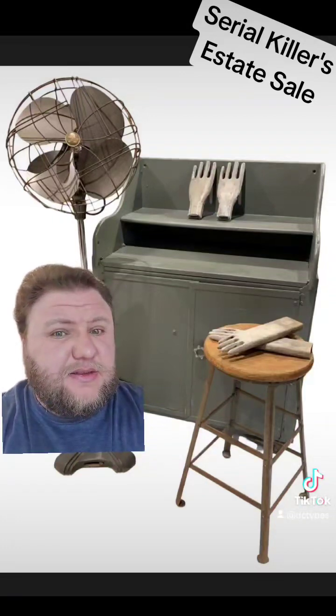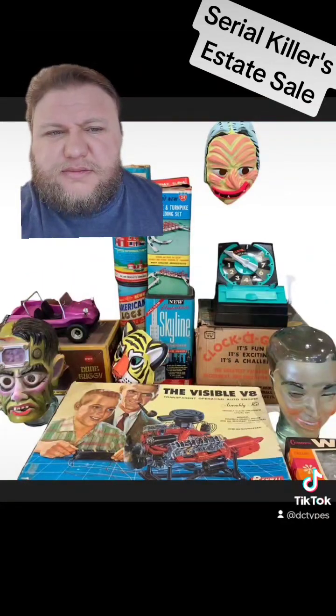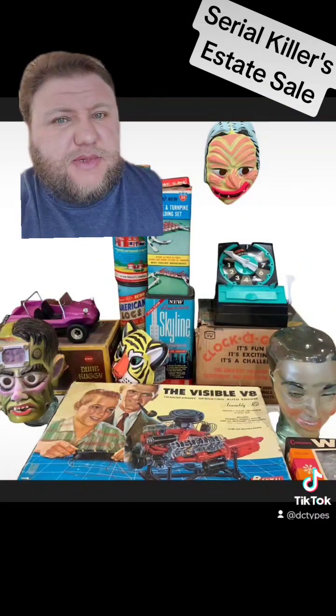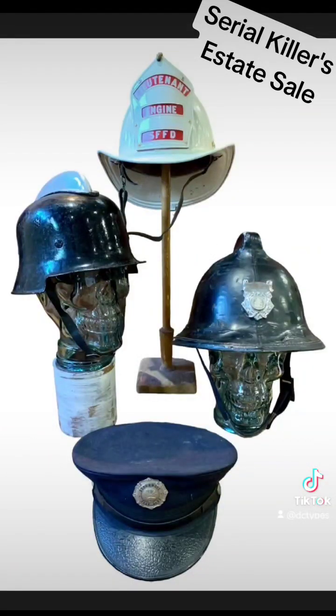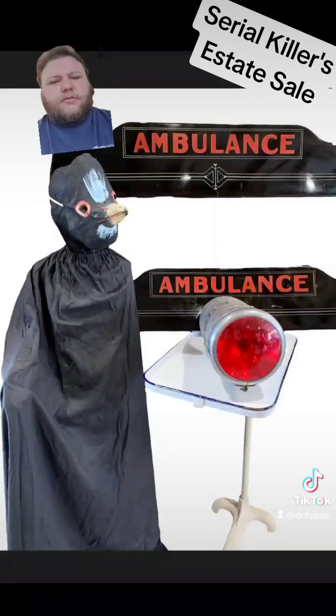Random hands? Disembodied, amputated, wooden hands? Weird masks and strange-looking faces? With some collectibles for children? Boy children. I think this pretty well speaks for itself. The skeletons with the emergency fire police, and I'm pretty sure that's a Nazi helmet there. Yes, more glass skulls being used to display fire and emergency vehicle responder helmets.